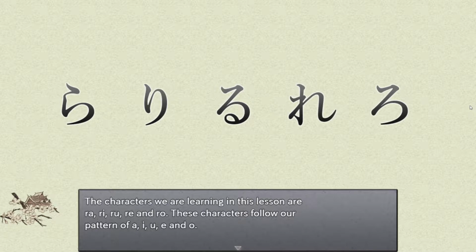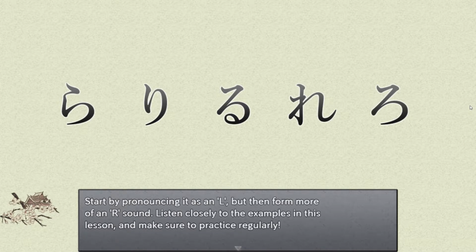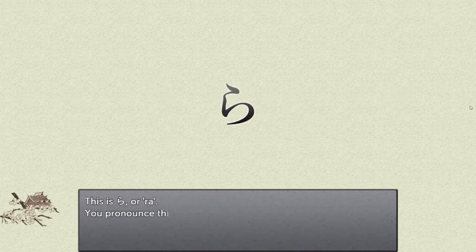Anyways. Ra, ri, ru, re, ro! It's a little difficult. So, it's like this. Ra. Really? I thought it was the opposite. You start from the R and then it sounds like an L.